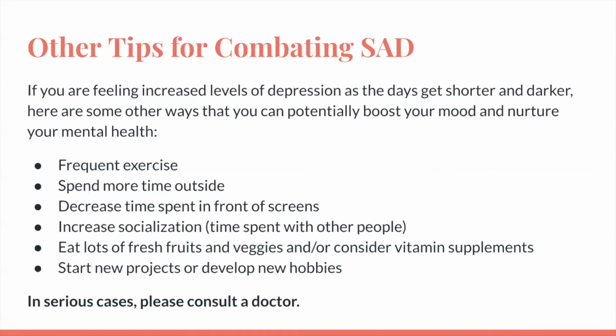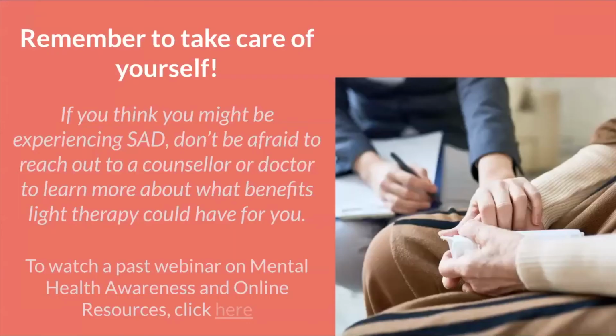And also, you can start new projects or develop new hobbies to keep yourself busy and feel like you are doing something and having a purpose. In serious cases, always consult a medical professional. Always remember to take care of yourself. If you think you might be experiencing SAD, do not be afraid to reach out to a counselor or doctor to learn more about what benefits light therapy could have for you.